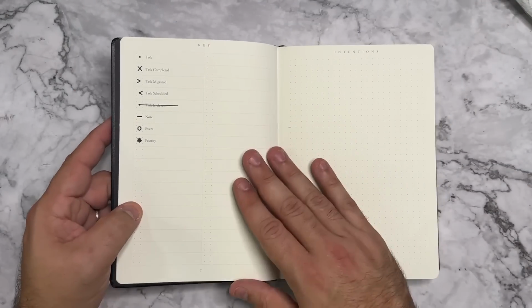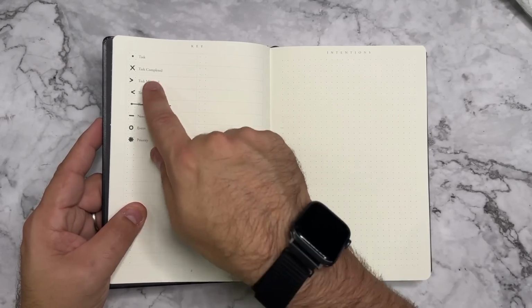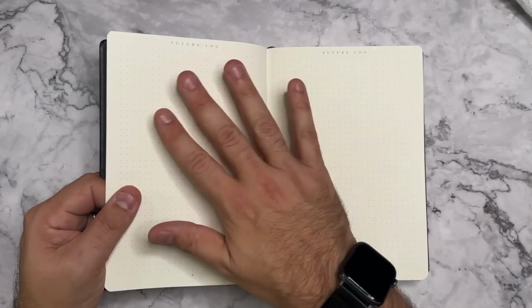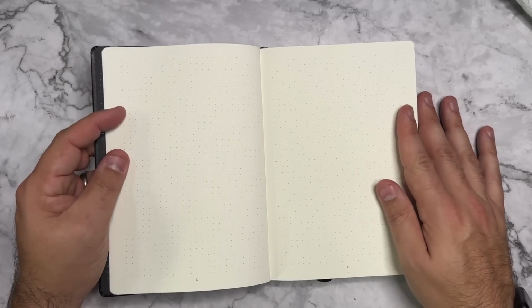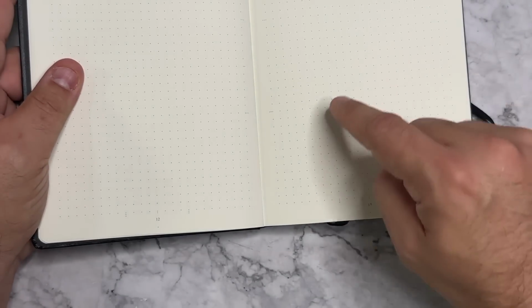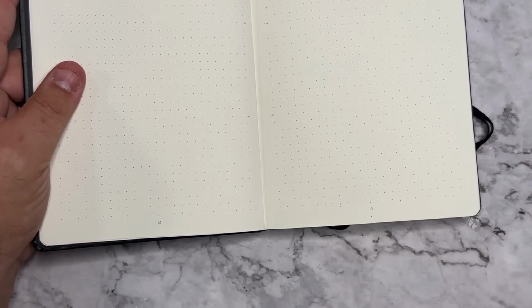You have your nameplate here, which is blank, but they've included a lot of pre-printed stuff inside of their notebooks, recently including a key, which are all of the signifiers that you use for your bullet journal, as well as intention pages, index pages, future log pages, and the blank pages that you can use for the rest of your notebooks. They've also included quick guides inside of their margins, which help you easily split your pages into columns or rows, depending on what you need, halves or thirds, and they already have page numbers inside of their notebooks as well.